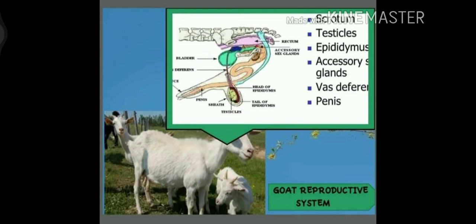Next is the penis. The function of the penis is to provide a means of urination and sexual function. The penis contains the penile urethra, a tube that transports urine and semen out of the tip of the penis. In addition, the penis functions by filling with blood during an erection to enable penetrative sexual intercourse.